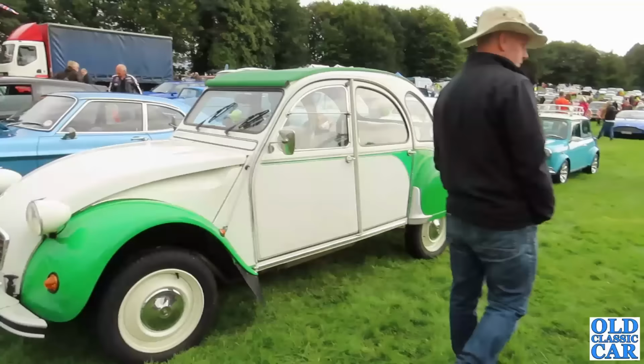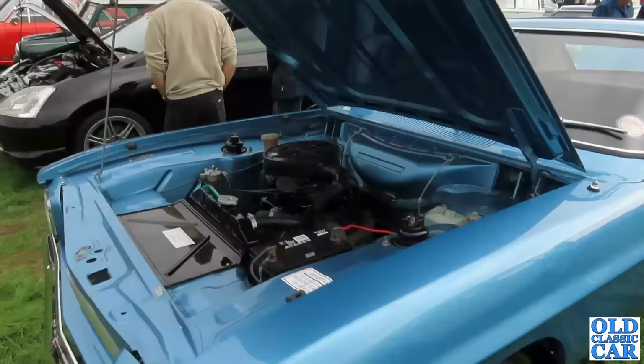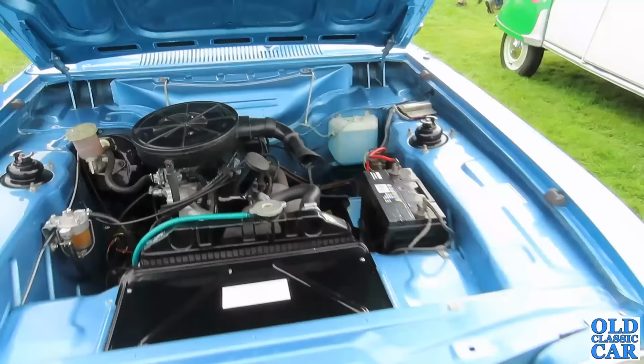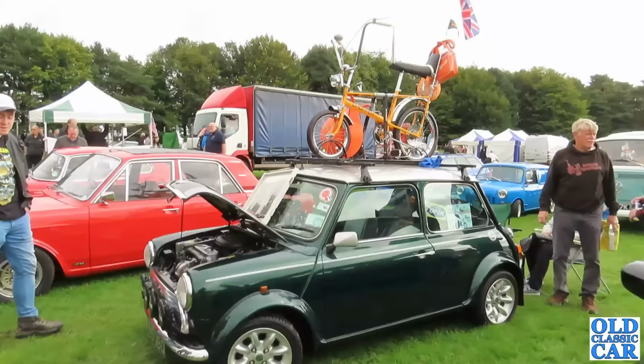Great little Citroen 2CV here. There's that Mark 1 Capri. Super shiny under the bonnet. Good grief. Wish I could keep my engines this clean. There's the Mini with the rally chopper on the roof. And there's the Mark II Cortina.